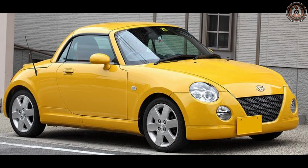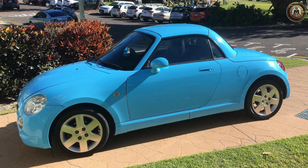So let's start with number one. And that is the Daihatsu Copen. Look at the state of that. It's a car that doesn't know which is the front and which is the back. It's got this growth in the middle. It's just an ugly, stupid, pointless little baked bean of a car is what it is.